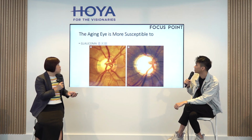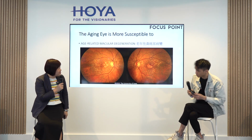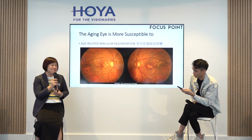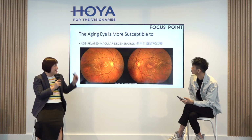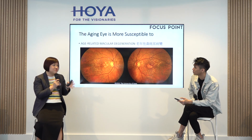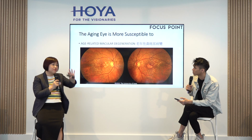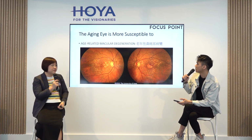The next condition is age-related macular degeneration. Very long name. This is 老年性黄斑部病变 in Chinese. Normally when I talk to customers, I say 黄斑部病变 because the full name is too long. Basically it's changes to the macula, the sharpest point of vision. This one is normally above 60 or 65. The vision will start to blur and you start to lose the central vision. Meaning if I look at you, I cannot see your face. This is age-related macular degeneration.